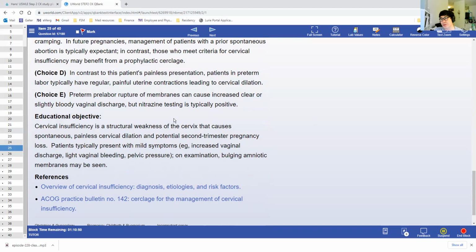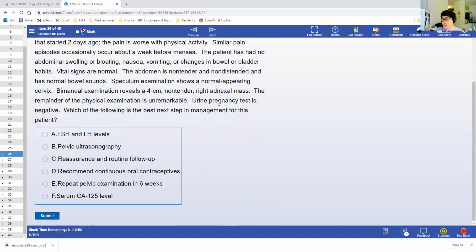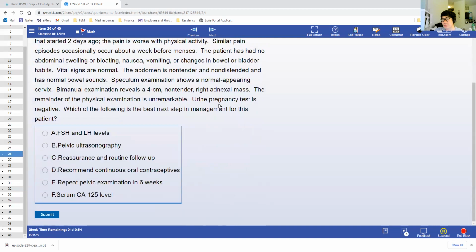All right. Well, patient has mild symptoms compared to incomplete abortion, which is painful. So two points. One is the timeline. The cutoff is 20, not 21. Also, cervical insufficiency is painless. Incomplete abortion is painful. 26.